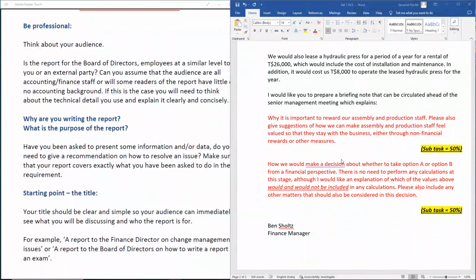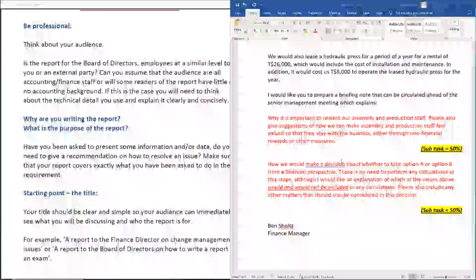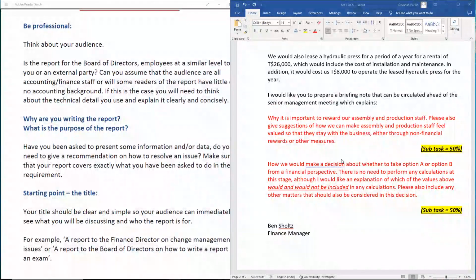Now, all of this is happening in your first 10 minutes only, where you're reading the entire question and figuring out which task is worth how much, where I'm going to write how much. That is why the first 10, 12 minutes are important and they are given to you. This is very, very important to understand. If you make a mistake here, in all questions, you will make a mistake. Because if you don't know how much to write, then you will just keep writing, and it won't be good enough.